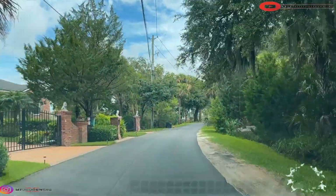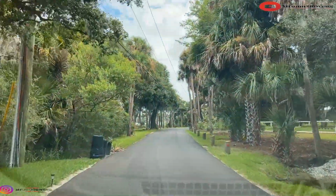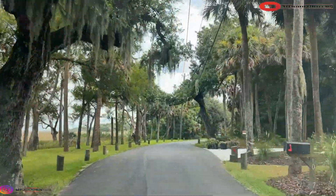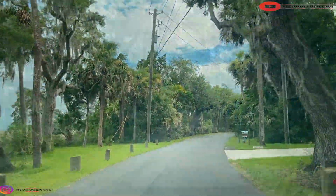Well, this route right here is taking us all the way down to Kingsley Plantation. Look how beautiful this is. Look at those trees. This is just magnificent. It's so beautiful.